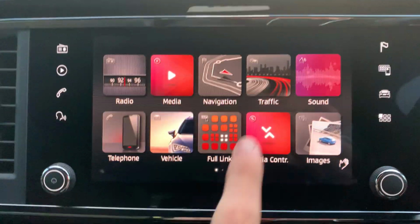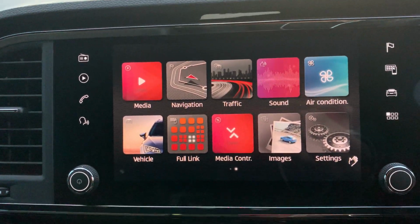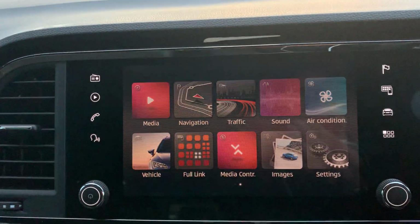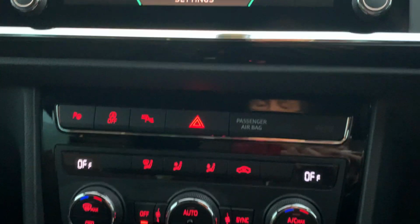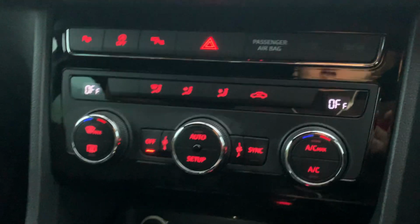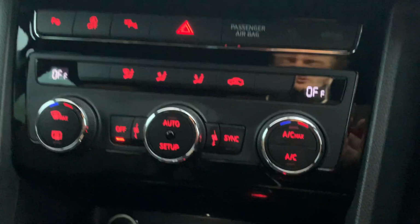Back to the main menu, a couple more options. So you can adjust the sound in your speakers and you can adjust the dual zone climate control from the touchscreen. So if you prefer the more traditional method of adjusting your climate control, there's your dual zone climate control just down in the centre console. Below that, got your power outlets as well as wireless phone charging.